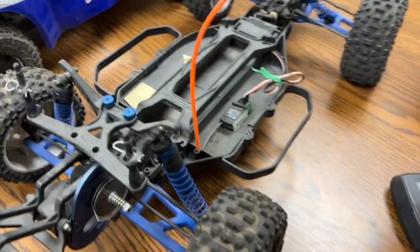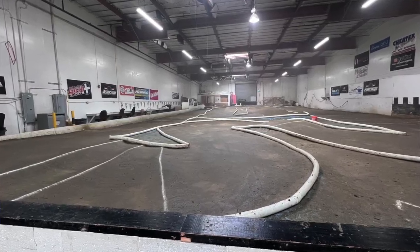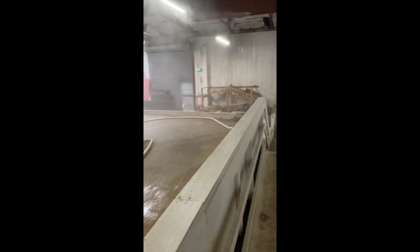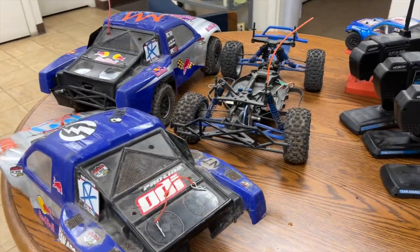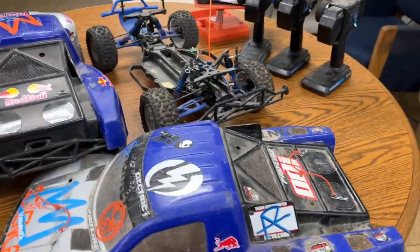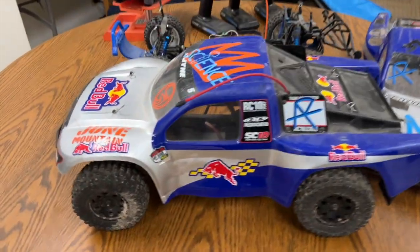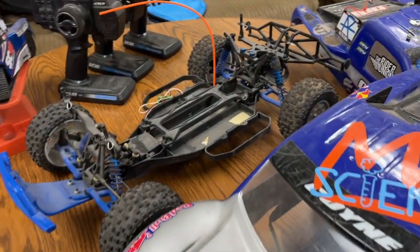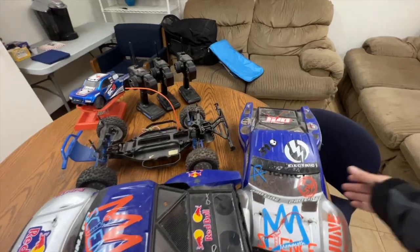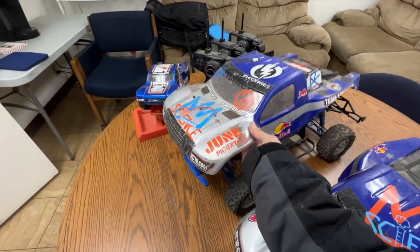So I took these machines to the RC track to see if I could get parts for them and get them built back. But supposedly these things are now classics. I was told they could get these things put back together, but I was better off just getting a new car. And the technology on the new cars has been updated. So I think I am going to give up on this two-wheel drive.